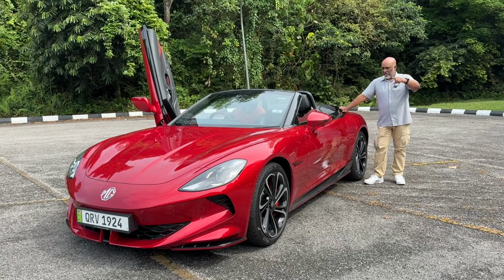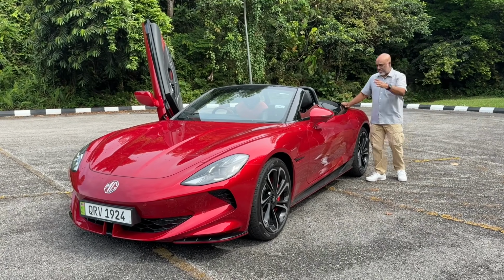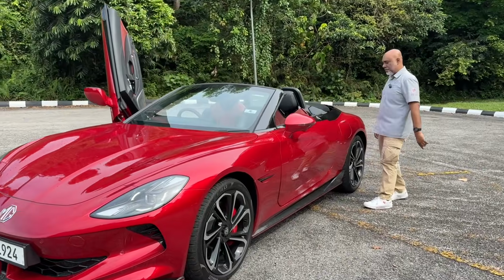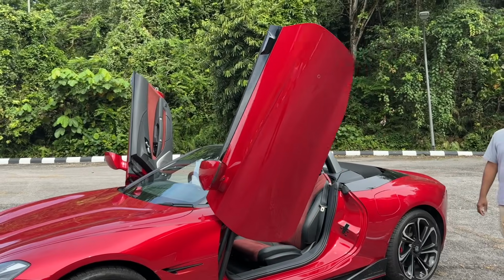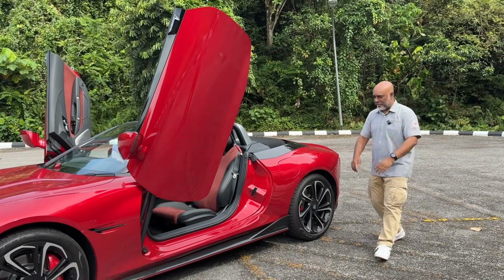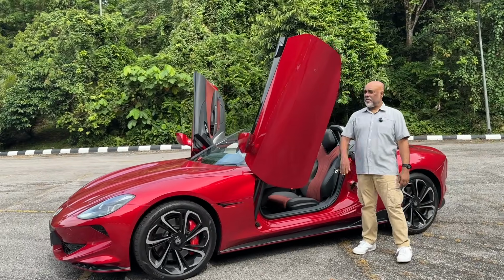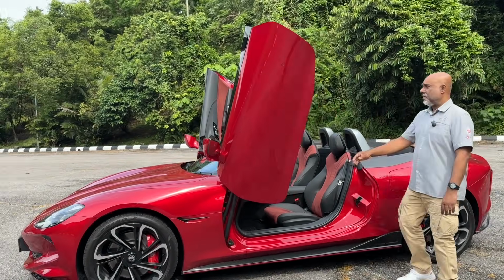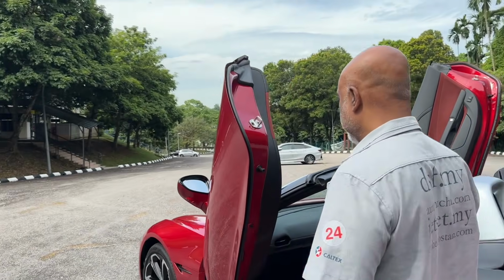Before that, how do you get into the car from the outside? Very simple. Press a button and the door opens. How awesome is that? How freaking awesome is that? And to put the door down, there's just a button here. Sorry, I pressed the wrong button. There's just a little button here and it'll come down.